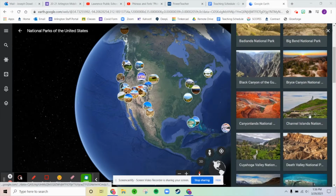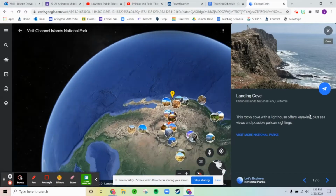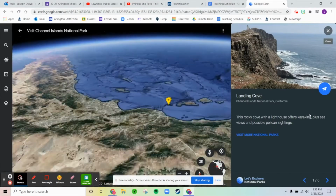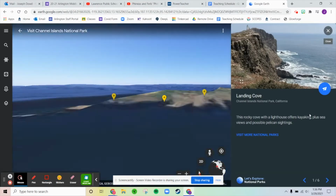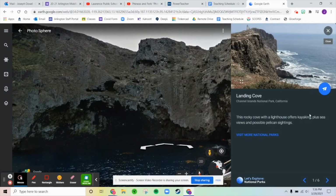So, we're now on to Channel Islands National Park. I know the last couple have been canyons. There's been a lot of the same stuff. So this one's a little different. So this is Channel Islands National Park. It's off of the coast of California. And the first one on the list is Landing Cove.